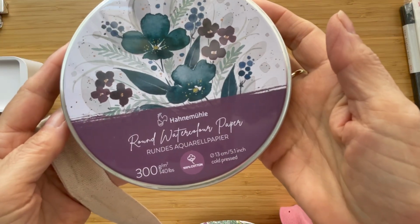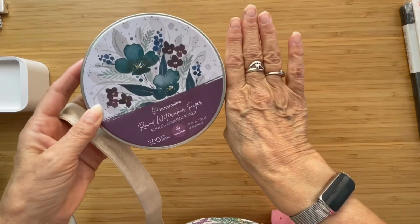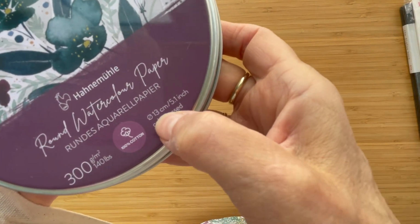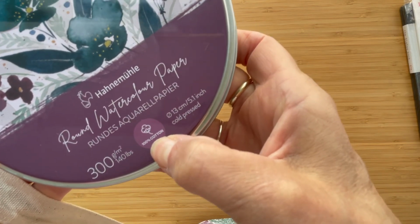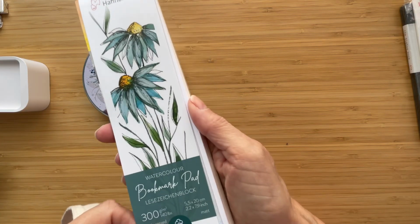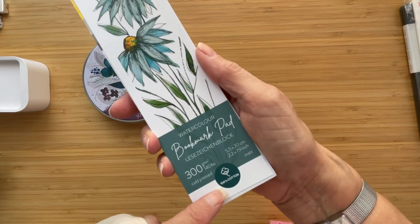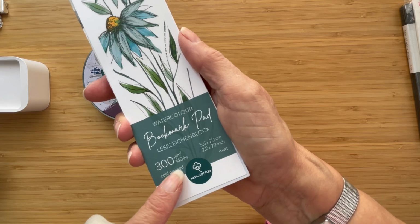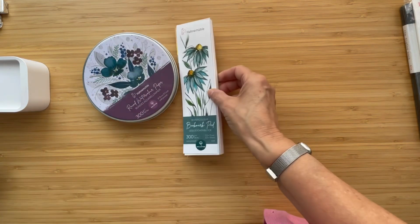We had some Hahnemuller round watercolour paper. If I show you my hand, that gives you an idea of how big they are. They are 13 centimetres and it is 100% cotton, cold pressed. We also had the Hahnemuller bookmark paper, which again is 100% cotton, 300 GSM, 5.5 centimetres by 20 centimetres.